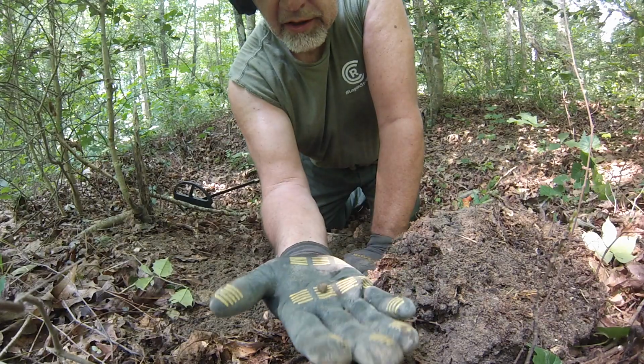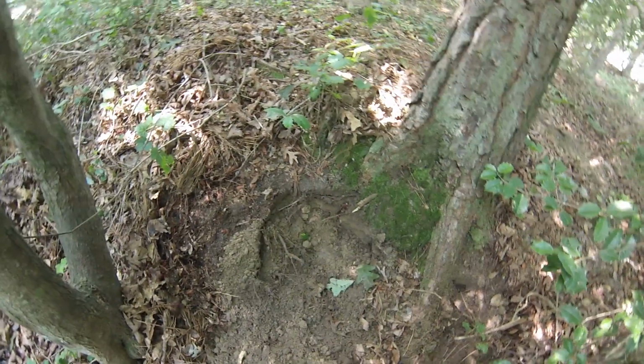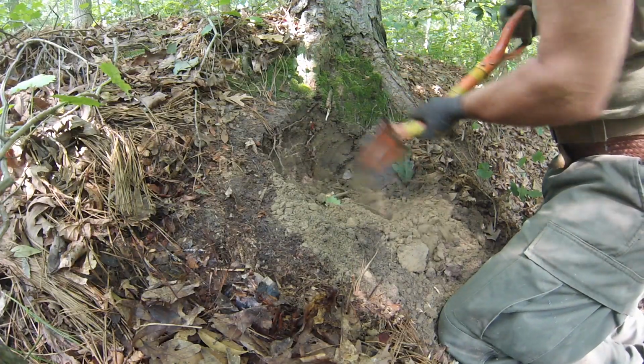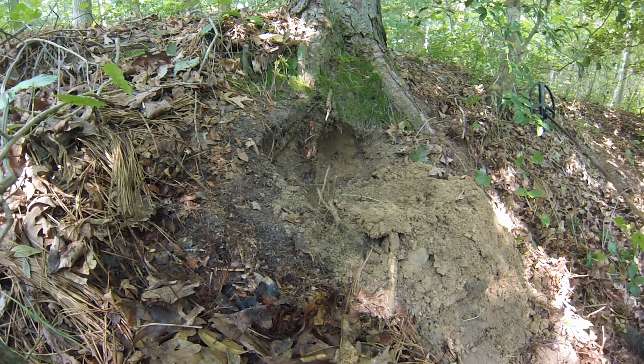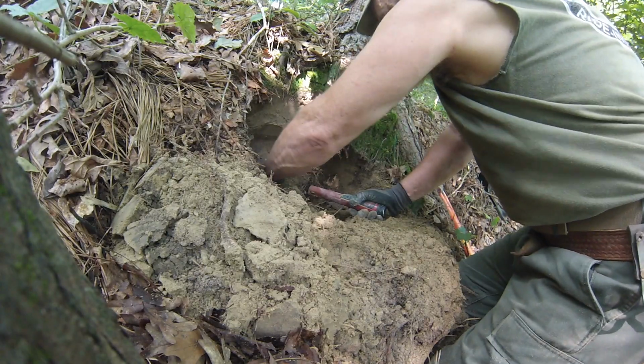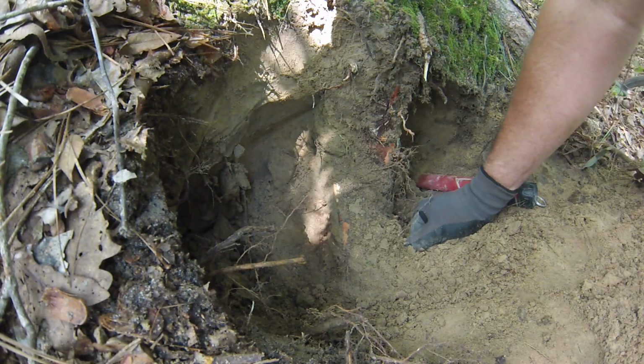I think we got a percussion. Yeah, that's a percussion cap right there. I'm getting a repeatable signal. Okay, I'm of the opinion that there is something down there. Right under that root. All right, what's that right there? Yeah, whatever it is, that's it.